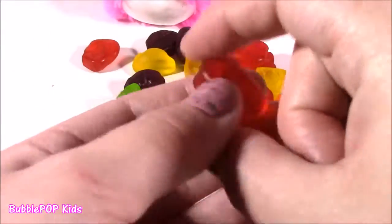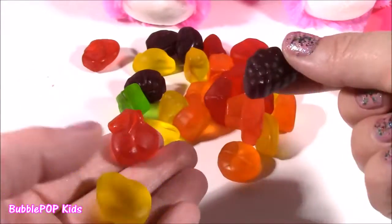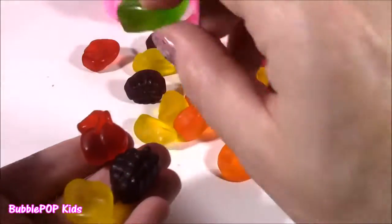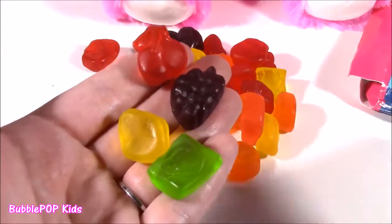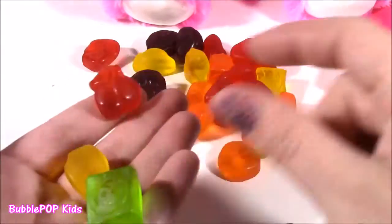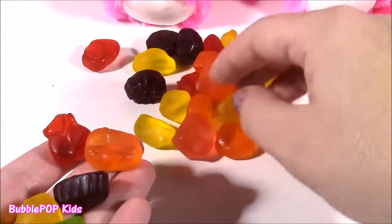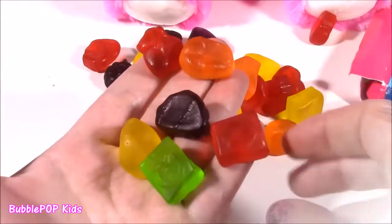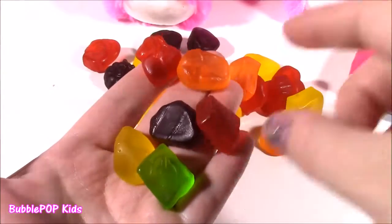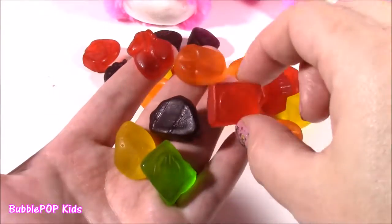They're actually in the shape of the fruit they taste like. We get a lemon. I don't usually like that one. A grape. Green apple. Ooh, what's that supposed to be? It's kind of weird. Oh, it's supposed to be like a little candy chew. And orange. Where is the watermelon? Oop, found it. Time to taste it. And my favorite Jolly Rancher in the world is watermelon. Then I love the green apple and then the cherry.